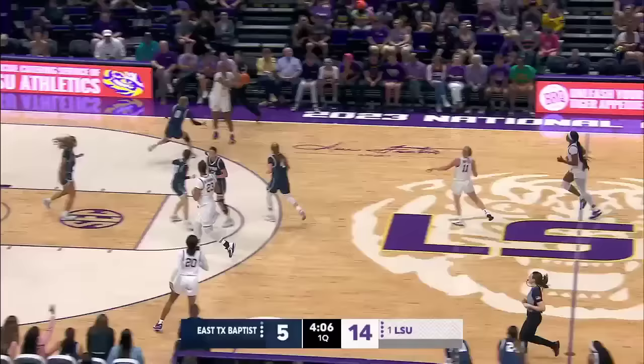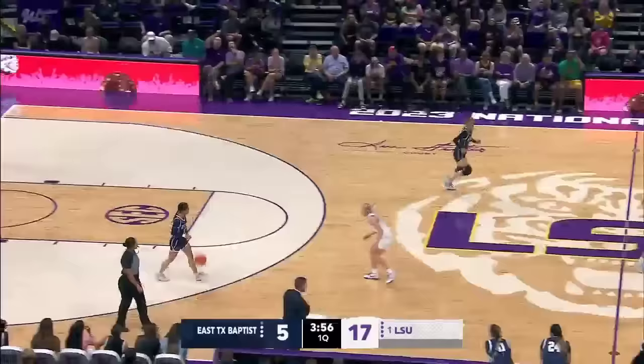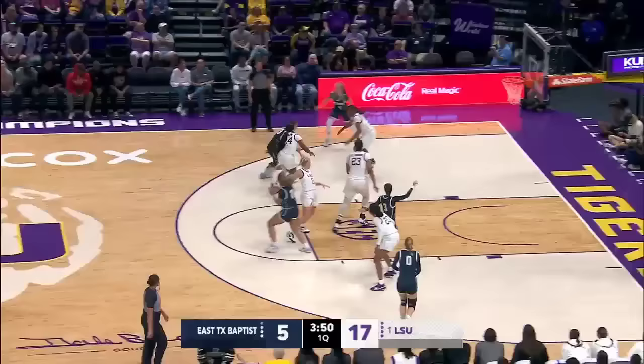A three is good by Michaela Williams from the right wing. Well, she gave up a three, so she's like, let me go back down and show you I can do the same thing. Well, she's got six. LSU makes their first three. They are now 1-for-3. And it's a 17-5 lead.